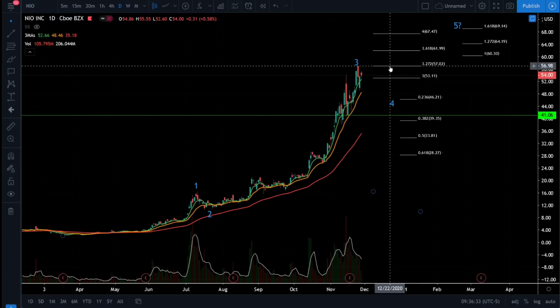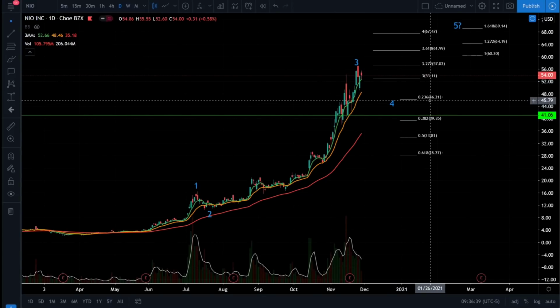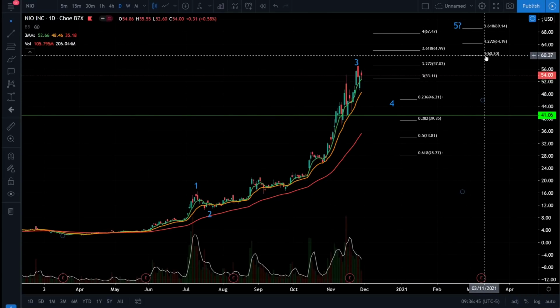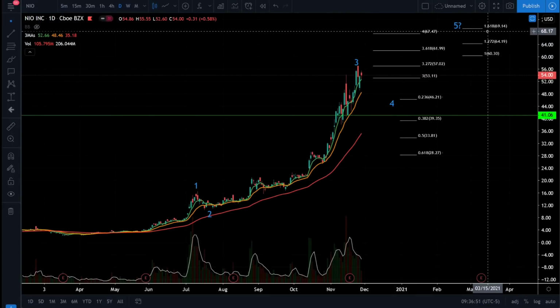But right now I see a possibility that NIO maxed out at 57 to end wave 3, and we're likely going to get a pullback somewhere between $39 and $46. I would be a buyer at those levels in the 40s, and I would be a holder until we get to at least $60. If we get to 60 and we blast right through it, why not hold longer and wait to see if we can see 64 or 69 or maybe even higher?